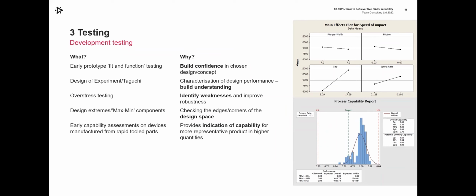Then moving on to, say, design of experiment or Taguchi tests to build understanding, to really characterize design performance so you know what's important. Overstress testing, don't just test to the limits you've set yourself, test beyond that, identify weaknesses, improve robustness generally. Again, it's about giving yourself some headroom.